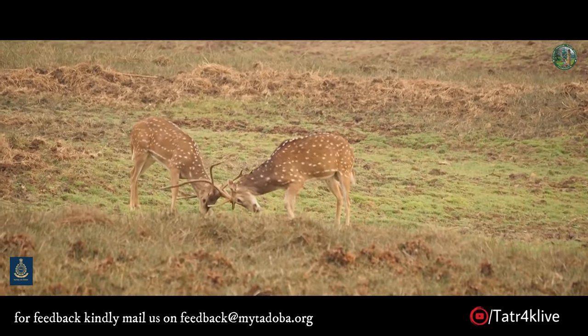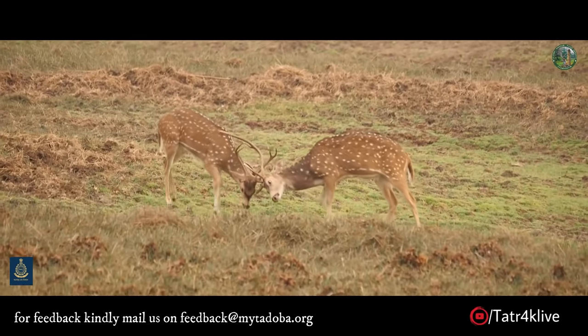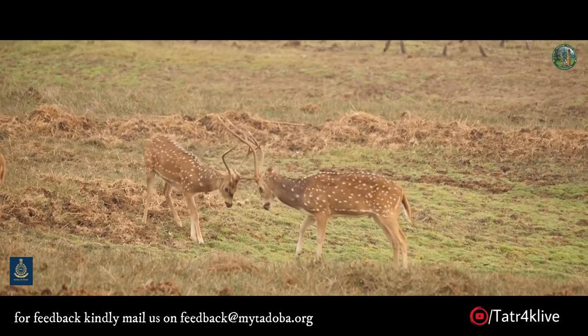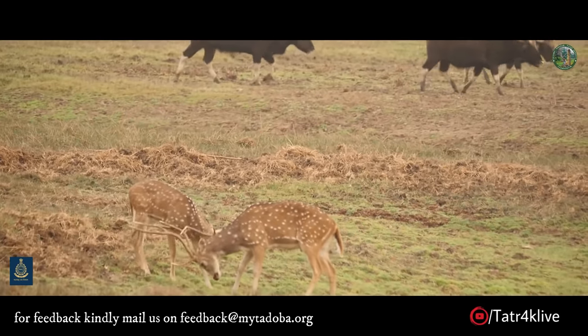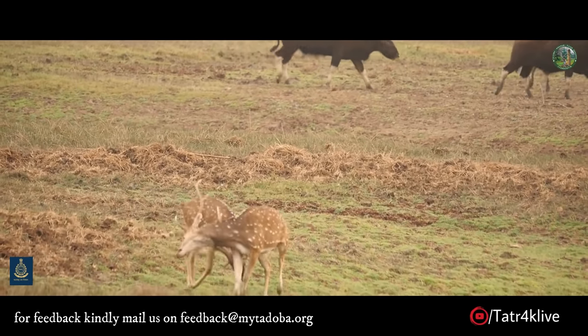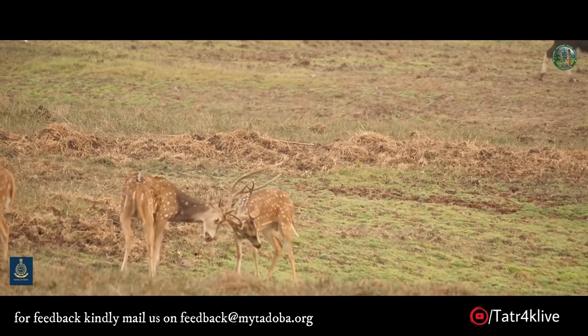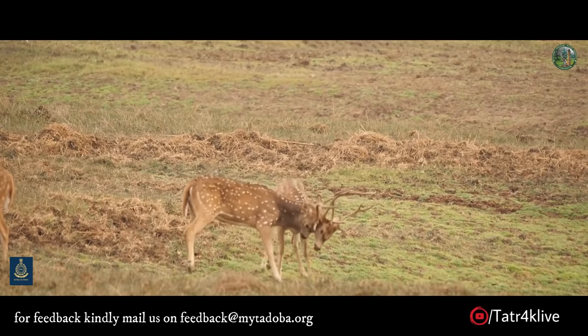So here you can see two spotted deer stags fighting for dominance. This is the time when they rut. They call loudly in order to prove dominance over the other spotted deer.